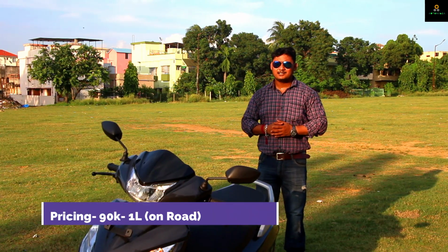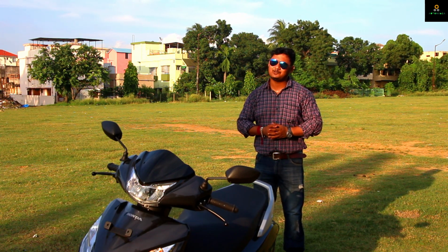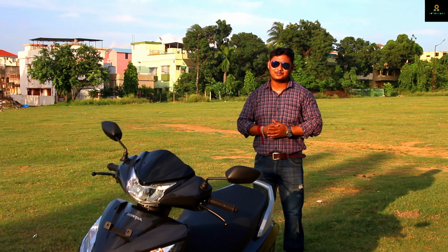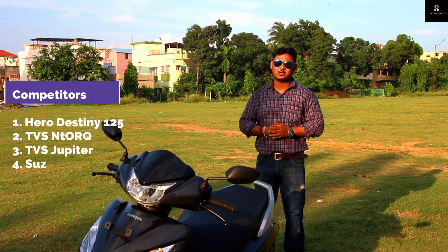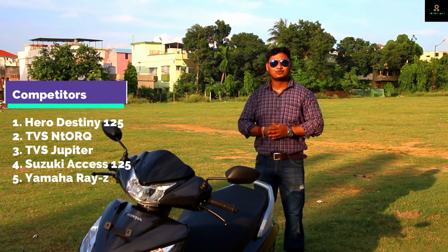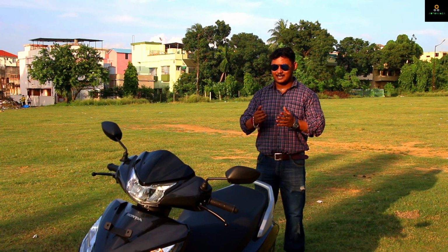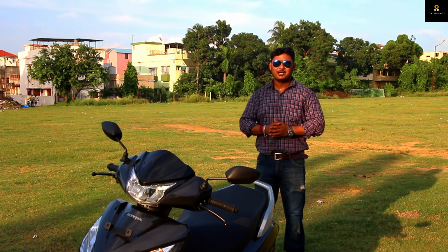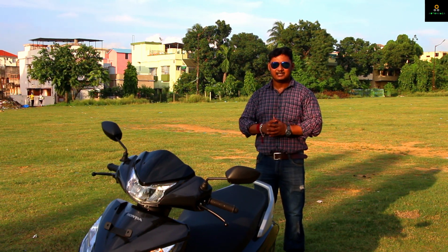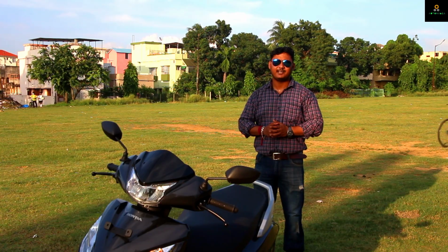Guys, talking about the pricing, this scooter is offered at an on-road price of around 90 to 95,000 depending upon which city and state you belong to. And coming to the competitors, it's a huge list, guys. Talking about Hero MotoCorp, they are providing the Destiny 125. TVS has the Ntorq 125 and the Jupiter, which is very famous across the country. Next offering comes from Suzuki, the Suzuki Access 125, and even from Yamaha, the Yamaha YZF. So guys, this Activa has a huge competition in front of her. But this is Honda. Honda is huge, it's a brand, and the engine is offering the refinement, the looks and dynamics, including everything. Honda is taking this competition chin up.